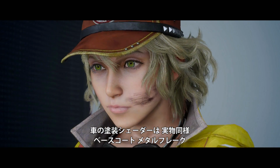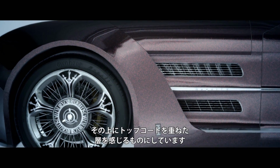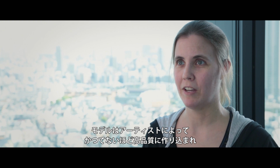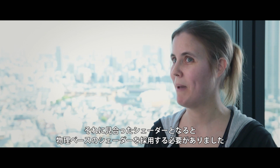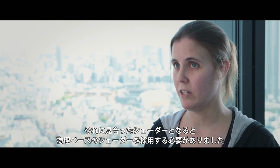That the car paint shader looked like real car paint with layers, a base coat, metal flake, and top coat on top of it. Final Fantasy 15 is a fantasy based on reality, so the art designers have created incredibly high detailed models that we've never had before, and the shaders need to step it up to match. So we needed to go with physically based shaders.